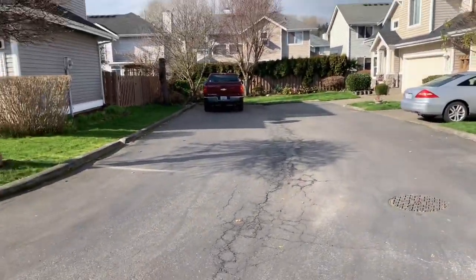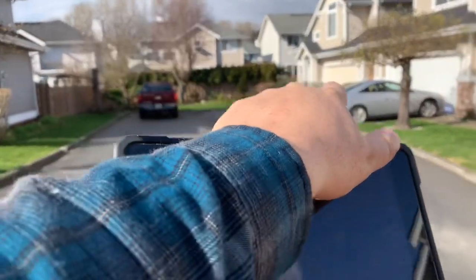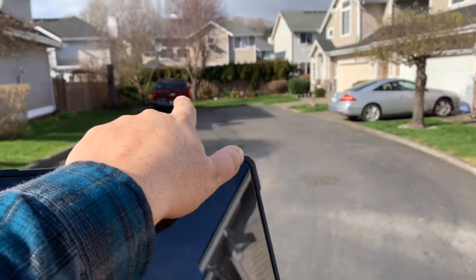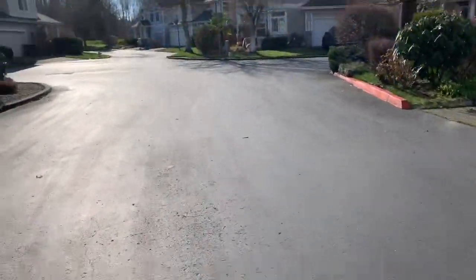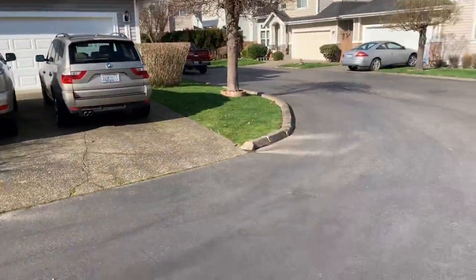So we'll end up having to do a 30 foot by 5 foot right here from the driveway here, which is not the first one, but the second driveway. Go across 30 foot by 5 foot in the center here. 30 foot by 5. Some damaged curb right there.